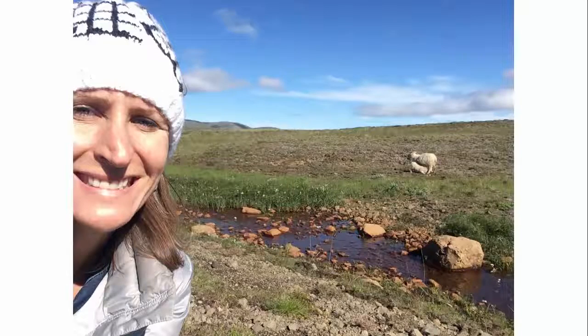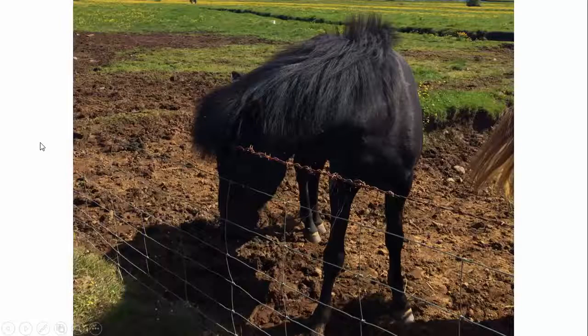So like I was saying before, there's a lot of lamb and sheep, about 1.5 million, about 5 times as many as people. So a lot of the delicacies, a lot of the food revolves around lamb and sheep. And I also thought it was interesting with the horses. As you drive through the countryside in this pretty much sparse volcanic area, you'll see these animals just running about.